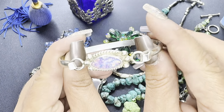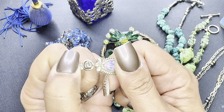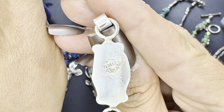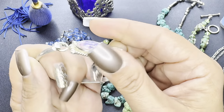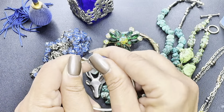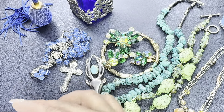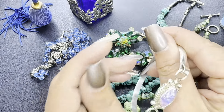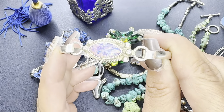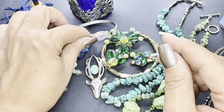And then I found this. So that's a Mexican foil opal. And this just opens like that. It is a Taxco piece. And just hooks like that. So, you know, you would just open it like that so you can put it on easily. It is a 7-inch. Really cool piece. I really like that one. Neat little bracelet.